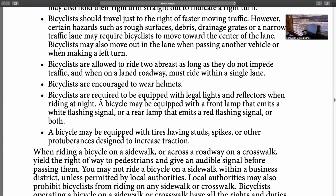When riding a bicycle on a sidewalk or across a roadway on a crosswalk, yield the right-of-way to pedestrians and give an audible signal before passing them. You may not ride a bicycle on a sidewalk within a business district unless permitted by local authorities. Local authorities may also prohibit bicyclists from riding on any sidewalk or crosswalk. Bicyclists operating a bicycle on a sidewalk or crosswalk have all the rights and duties of pedestrians.